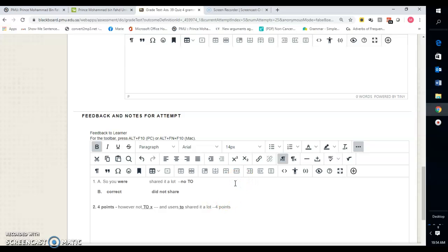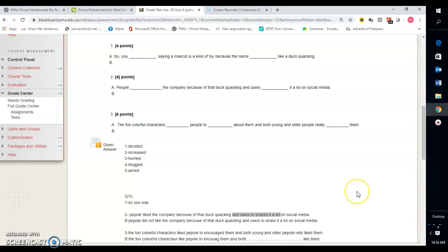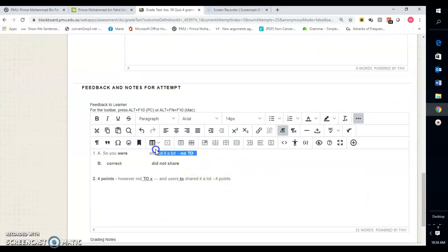So this one was 0. Wait a minute. Oh, I put it there. Right. Okay. She's done. Sorry, this one's wrong. So no points for this first one, and I would write that in. Okay. So I keep the highlight to use it only for showing errors and showing the correct answer.